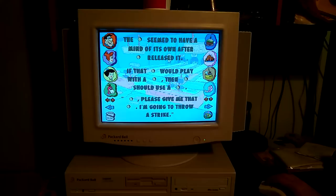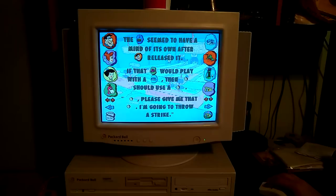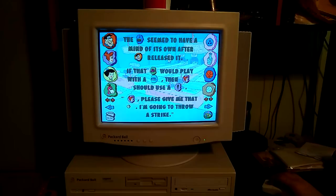The sandwich seemed to have a mind of its own after Fred released it. If that steak would play with a egg. If that egg would play with a fish. Egg. Would play with a telephone. Then Wilma should use a club. Wilma. Basketball.